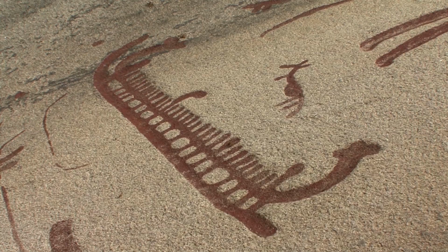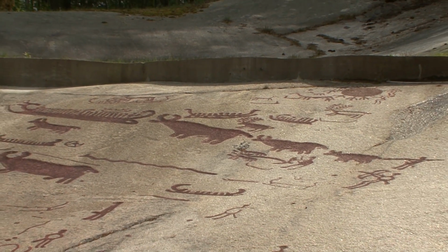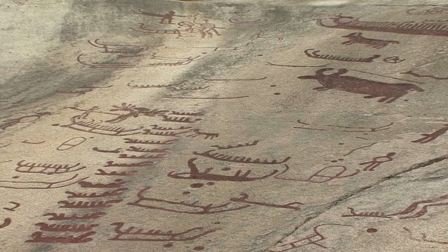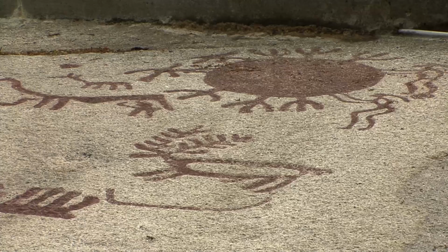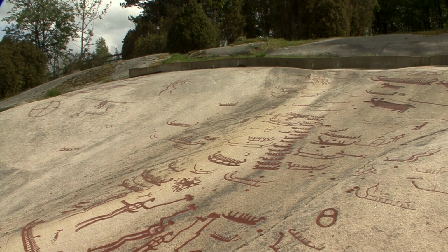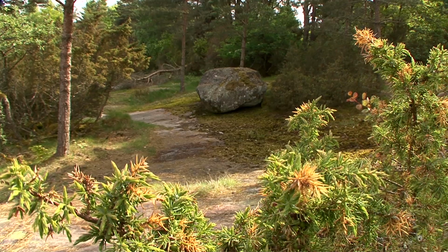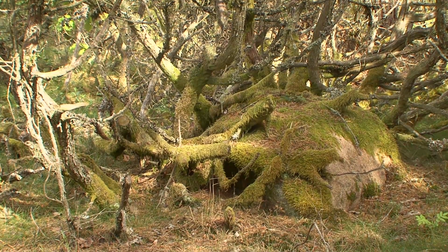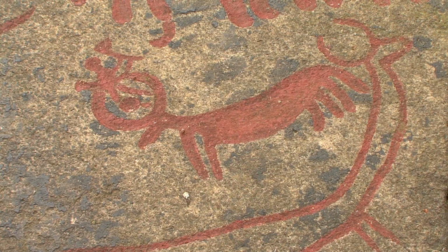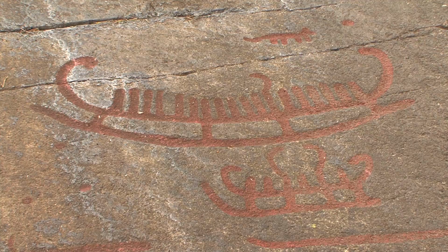Again, warriors, boats and wildlife. Like a picture book without text, created by prehistoric man. A treasure trove of images that depicts many exciting stories. They were discovered in the 18th century. As we traverse the hill, several of the images that date back to the last ice age can be seen. There are around 40,000 images, the most common being of boats. They number more than 10,000.